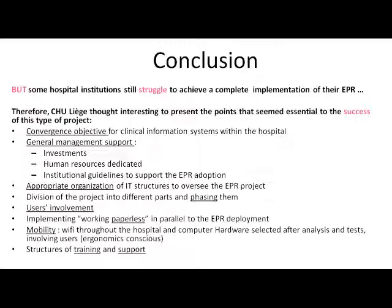So both at the beginning through working groups that would help to define what we need to do, what functionalities need to be put into the software, and throughout the process to get feedback from them.